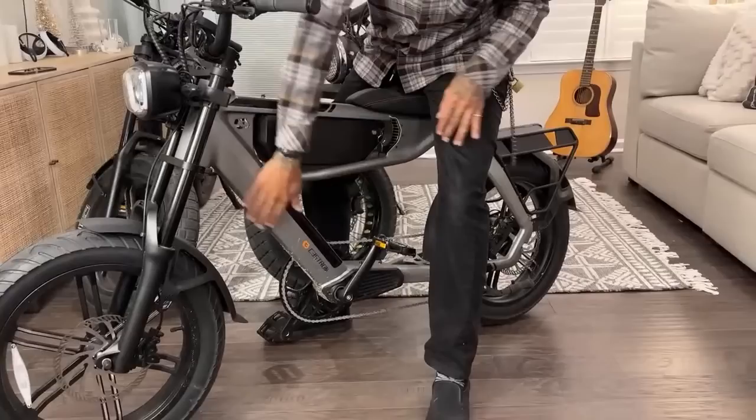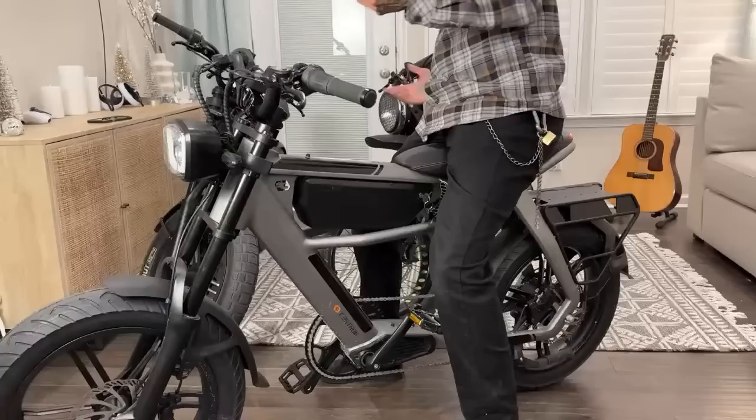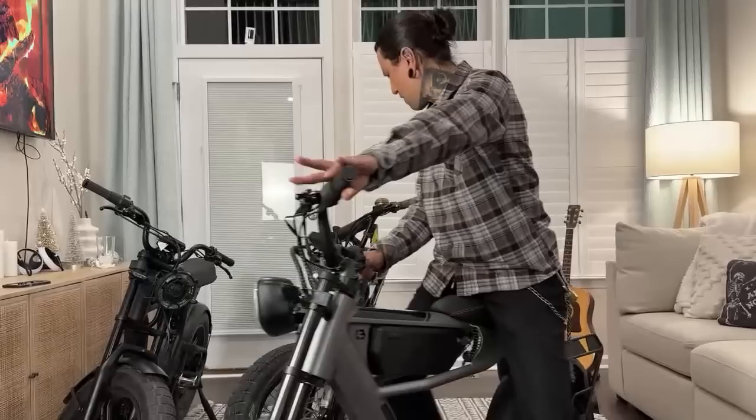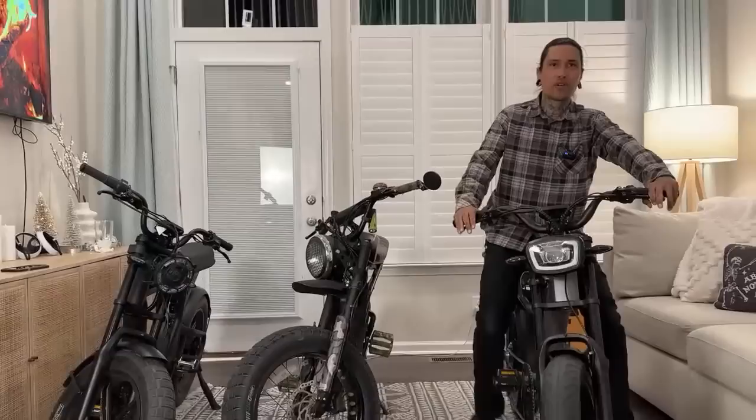If you were to convert this bike to make it go faster, I don't think the frame would have a problem. You might want to swap out the mag wheels and maybe get rid of the dropout fork, because I feel like having a through axle is a lot better than dropout forks on faster e-bikes if you plan on going 40 plus.